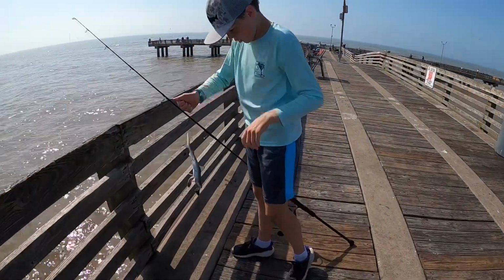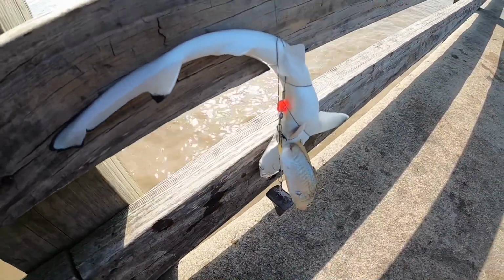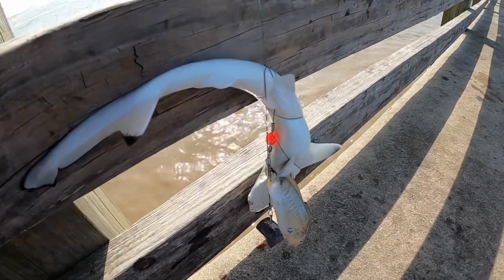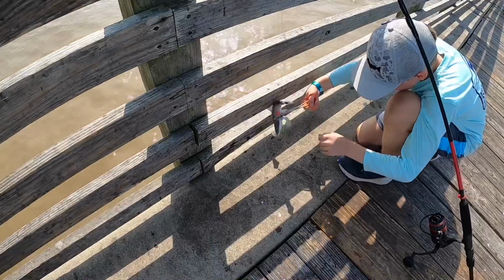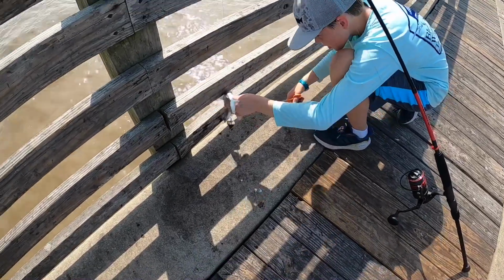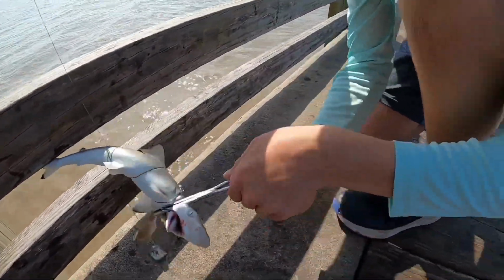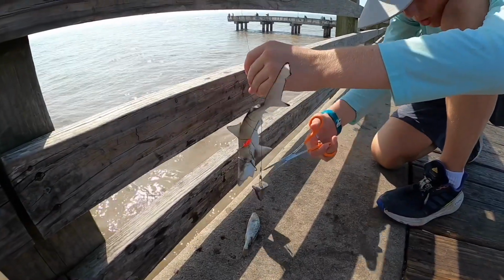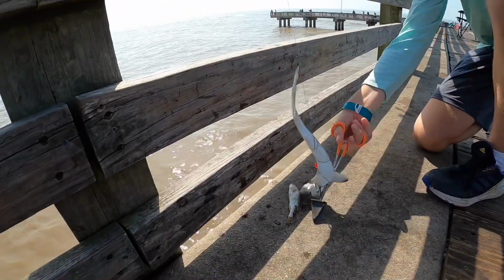Okay, so we just caught ourselves a little shark. This guy somehow got himself tangled in the line. Okay, so I'm gonna try to get all this. Oh, jeez. This little dude must have. And this might take a second to get off. That's why I want to get bit. There's that.